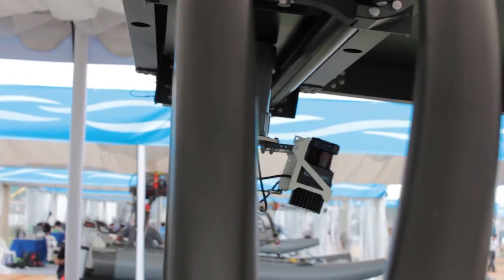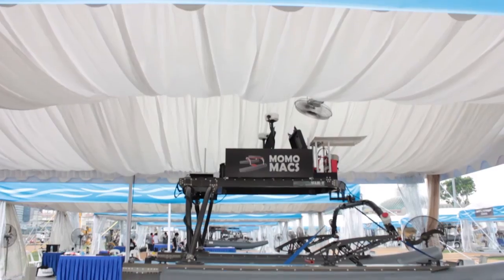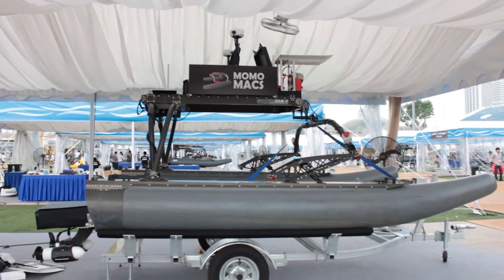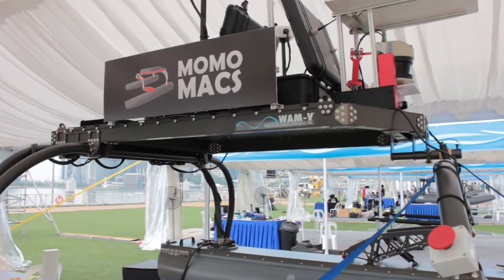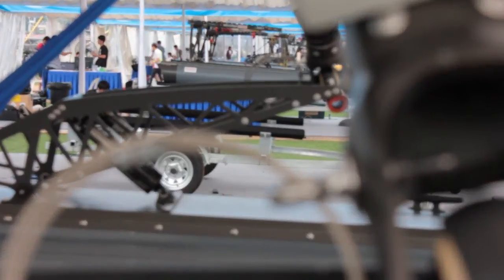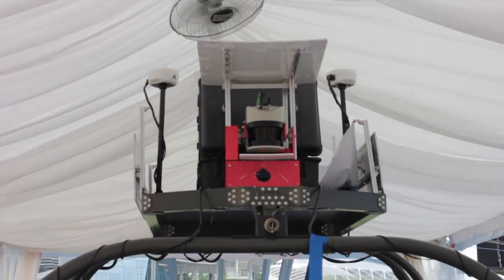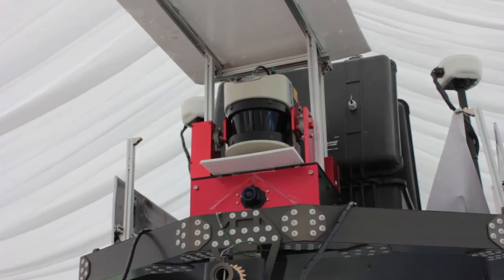First, we had to analyze the missions and think about what we need. And then we analyzed each mission in detail. And then we thought the most important thing for our competition is navigation and mapping. So we focused on that.